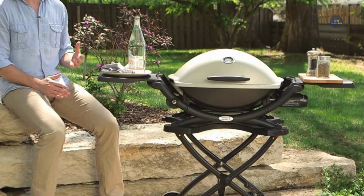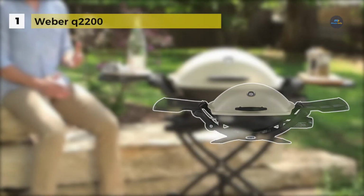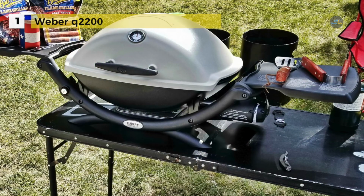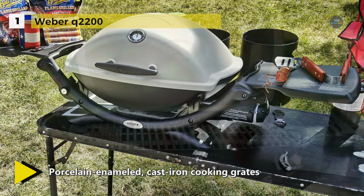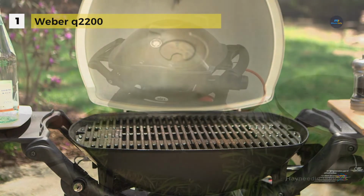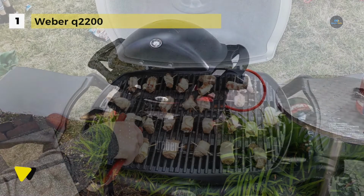Holding the first place among the best portable grills, we have the Weber Q2200. It comes with 280 square inches of cooking space and allows the entire family to enjoy a meal. It has a thermometer in the lid and 2 sturdy fold-out side tables with the first electronic ignition. Also, the grill has 12,000 BTUs along with the porcelain enamel cast iron grates that give you the ideal cooking experience.